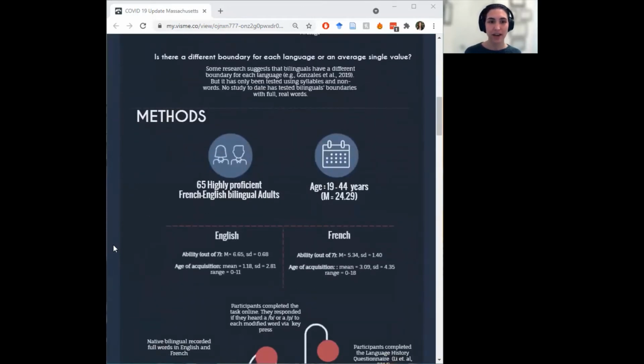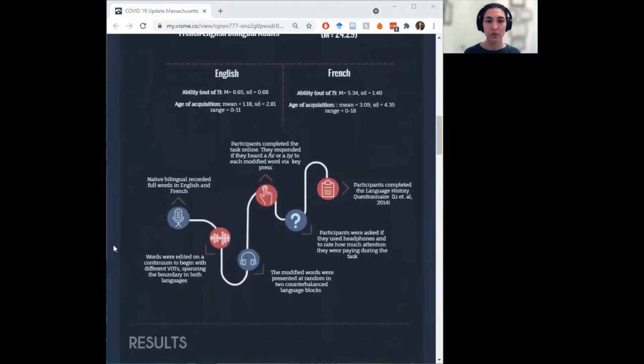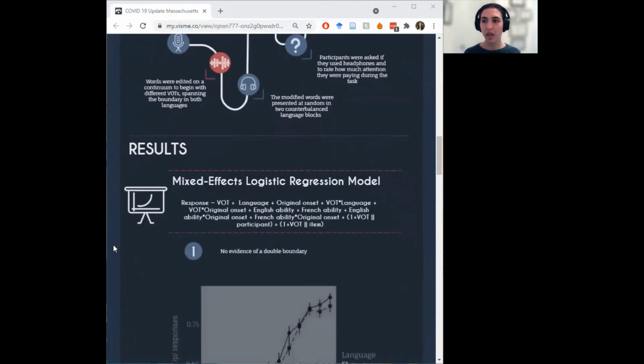So far, 65 bilingual adults have participated. They've listened to French and English words where the voice onset time of the first sound varied along a continuum. For example, they heard words like bunny or its edited form punny. Participants responded whether they heard the word as beginning with a B or a P.